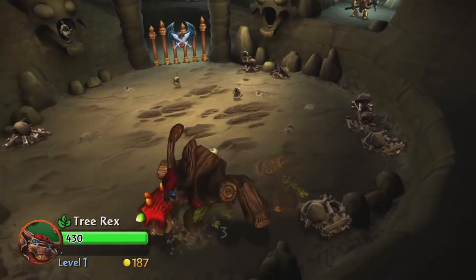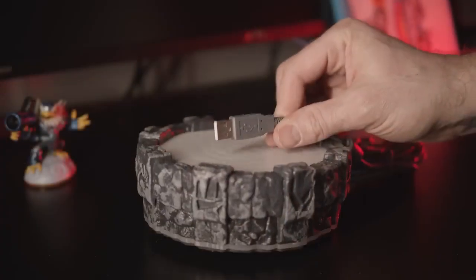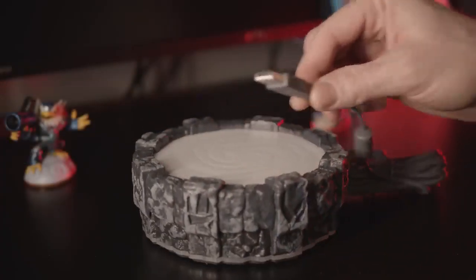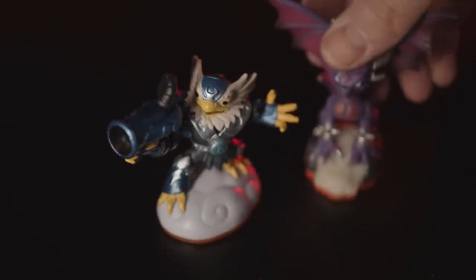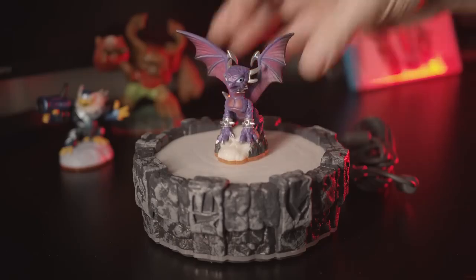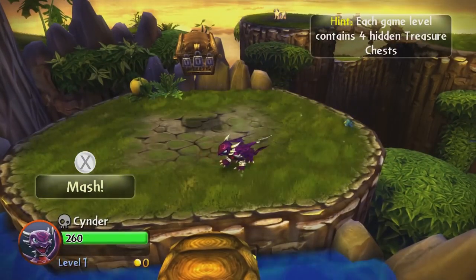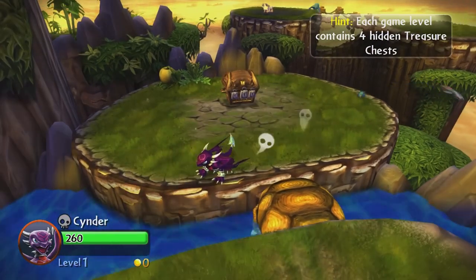And let me tell you something, I was pleasantly surprised at this game, and I think Activision should reboot this series. The starter pack that I purchased actually comes with this little USB device called the Portal of Power, and you get these three figurines. There is the Jetvac character, Cinder Undead, or Tree Rex, and each of them have different abilities, and you place them on the Portal of Power, and as you place the character on there, that's the character you play as in the game. And it's a really intuitive, interesting idea, and it works really well.